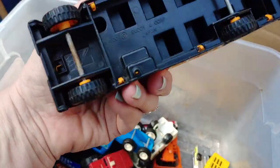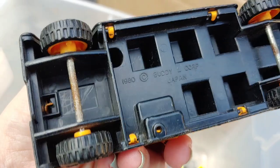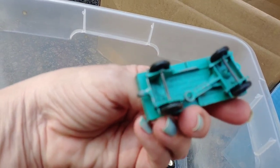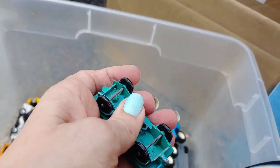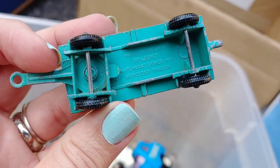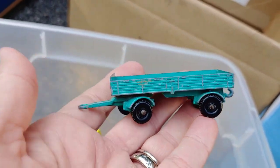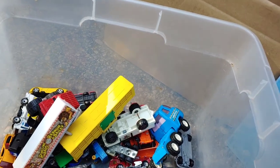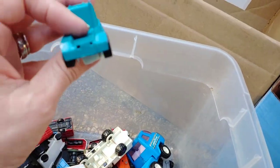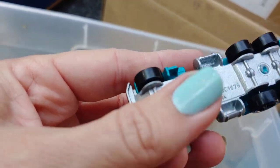Okay, looking at the toys. This is a school bus. It says Japan on it. 1980. I'll grab that. That's a nice little piece right there. Made in England. I like the color on that. That goes with this. That's a Mattel Hot Wheels, 1979.